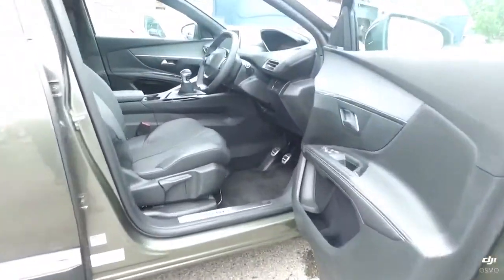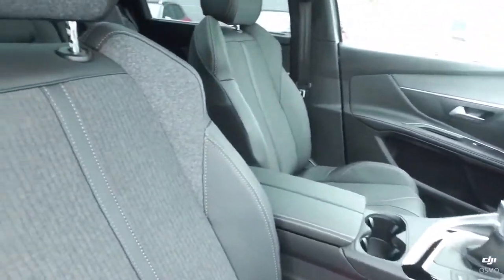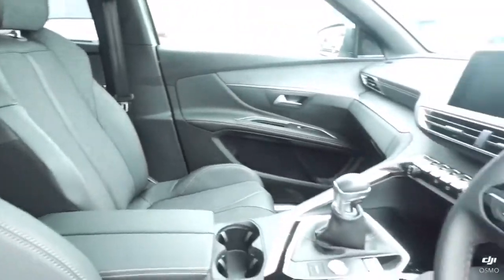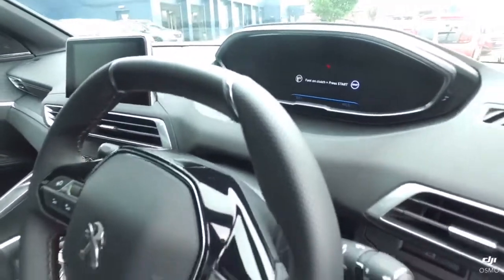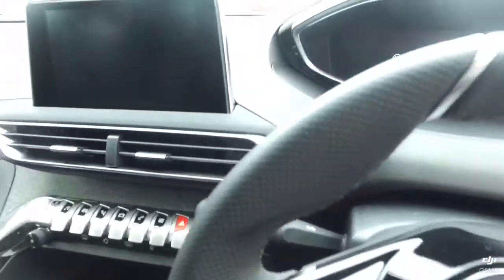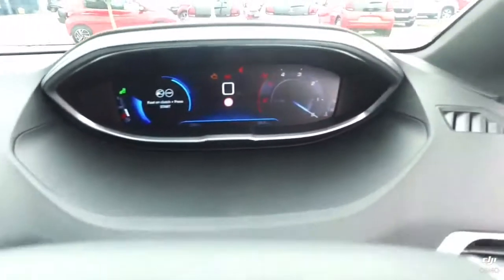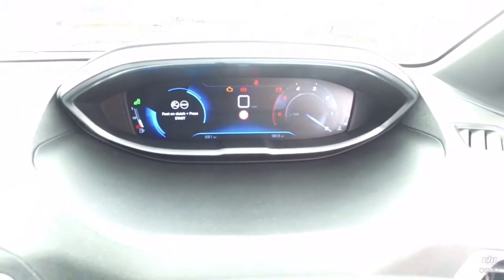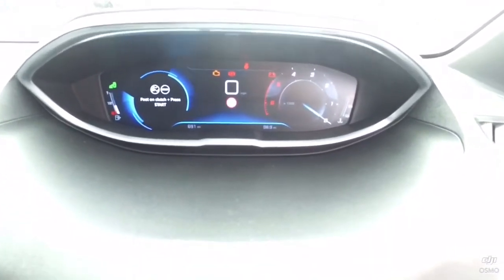Now this is the interior of the car. The GT Line has the part leather effect, part cloth interior. And as you see, we have the tiny steering wheel as usual. And in the screen, we have the usual features, so your satellite navigation, and there's your 12.3-inch screen as well, housing your speedo and rev counter and other features.